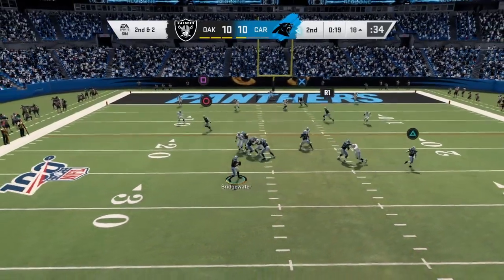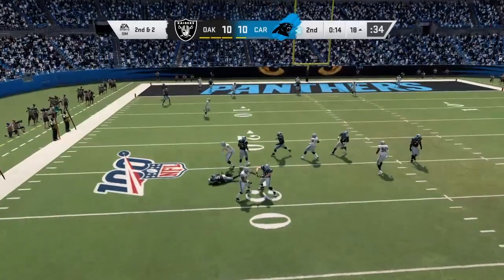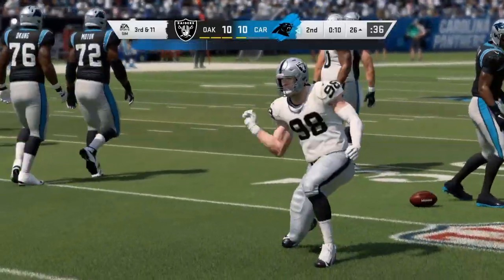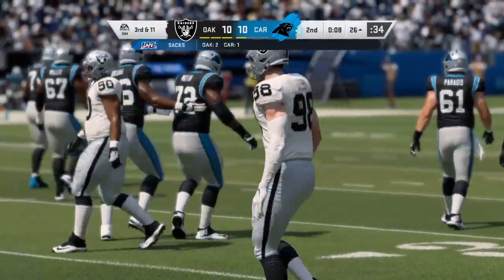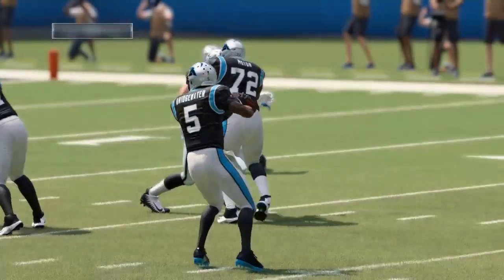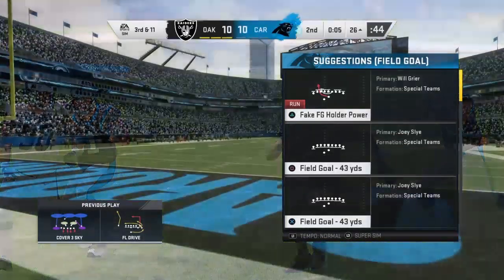Looking to throw again on 2nd down. Bridgewater steps away to his left. And he will go down outside of the pocket for a sack. Tried to get away, but could not. Max Crosby. It'll go as a loss of about 8 as he gets in there to drop him. And they'll burn the timeout with 5 seconds left.